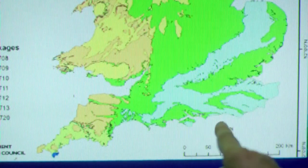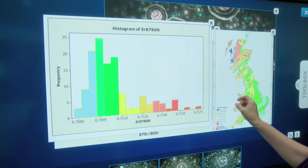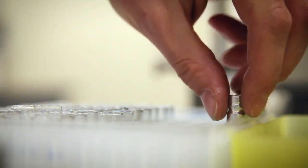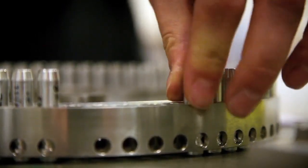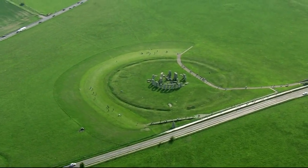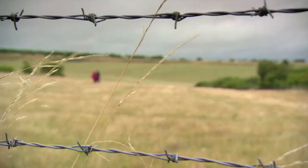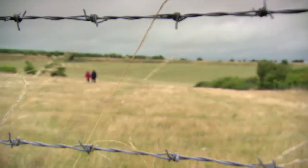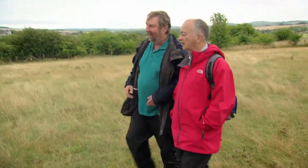His groundbreaking theory is supported by a full gamut of cutting-edge scientific techniques. Using methods developed by nuclear physicists, Mike's discovered that the Stonehenge we see today is actually a sophisticated redevelopment of a much older, simpler stone circle. But it's here, on this site, that the story of the new Stonehenge begins. This is Durrington Walls, and it's the largest henge in Britain. I can't see anything. It's a field.